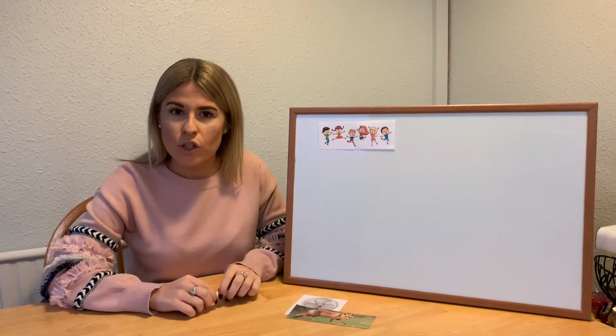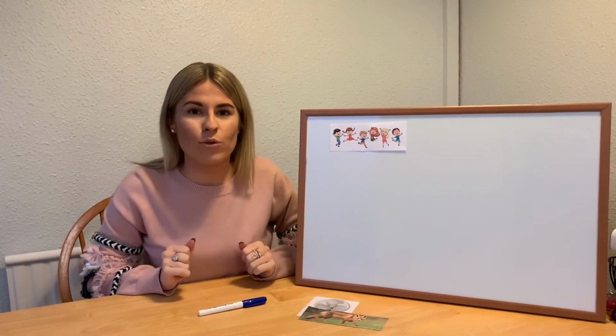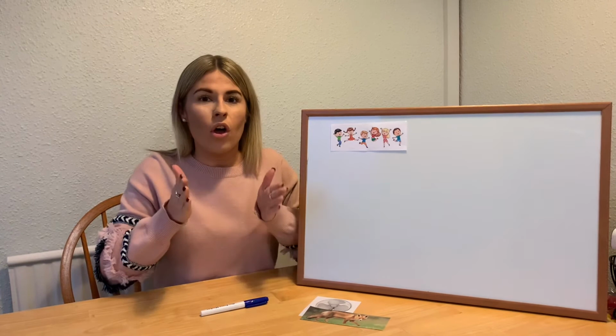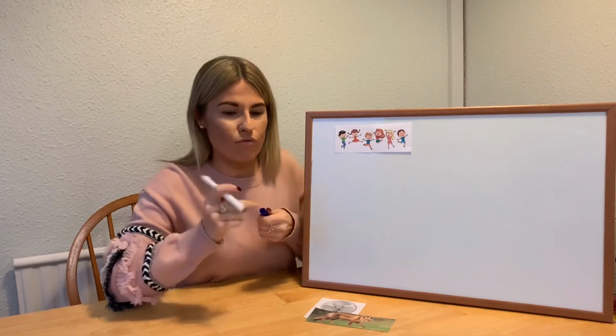So what do we need to do first when we're writing a word? Sound talk, well done. So let's sound talk the word fun. Are we ready? F, u, n, fun. Brilliant. Well done. So let's see if we can write it together.